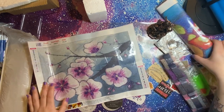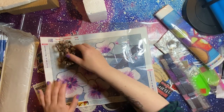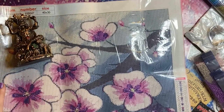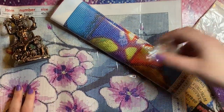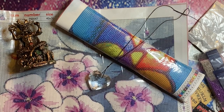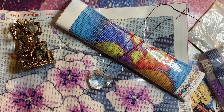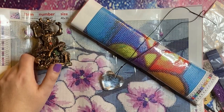So just to reiterate, we've got our Kanuna statue, we've got our couple of diamond paintings, and we've got this very sparkly heart, which I'm really happy with. I am going to mention to them about the damage to the heart, but it's not a deal breaker for me. I think it's okay.